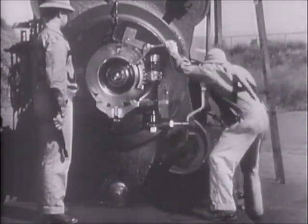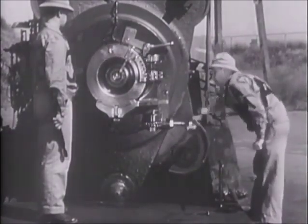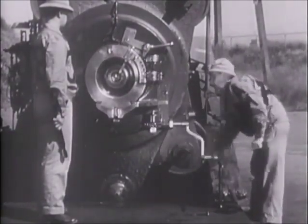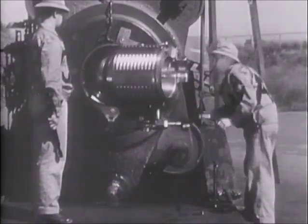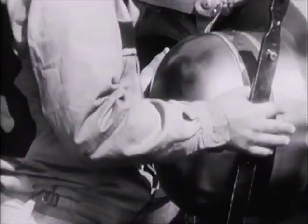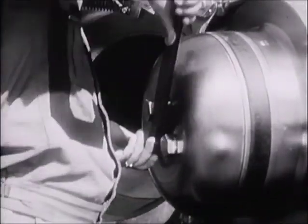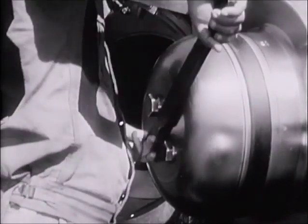The next check is the test and adjustment of the obturator. The assembling of the obturator was thoroughly covered in the previous training film on breech mechanisms. In this film, we are concerned with the check of the adjustment. Remember, the adjustment is proper if the spindle has no longitudinal play, but can be turned freely by rotating the mushroom head.